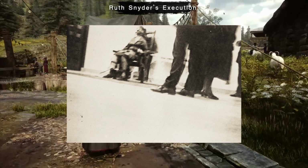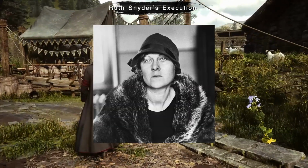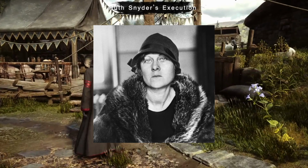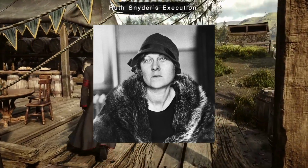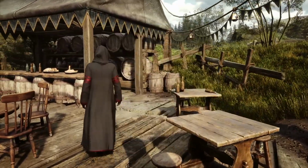Taken mid-execution, the photo shows Snyder at the moment of death, a stark and shocking depiction of capital punishment that sparked widespread debate about the ethics of such public displays.